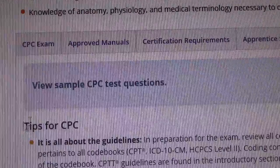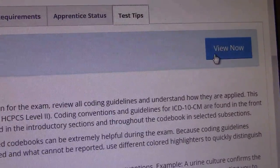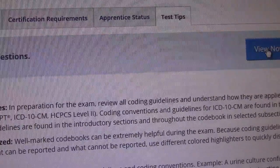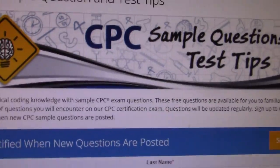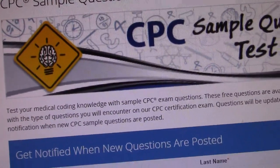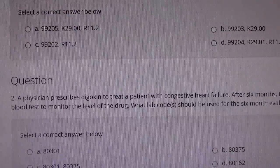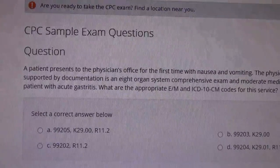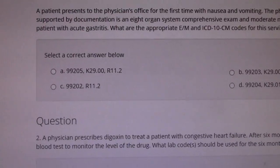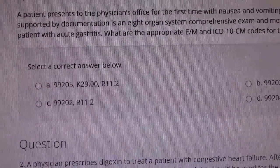And guys, they have right here in the blue, view sample CPC test questions. And they have, I think it's 3 on here that you can answer. Let's see if I can pull that up, if it comes up. And this is exactly how the CPC exam is set up. But let me go down to the bottom and see how they have CPC exam questions. And they have 3 sample questions for you to answer right there. Okay?